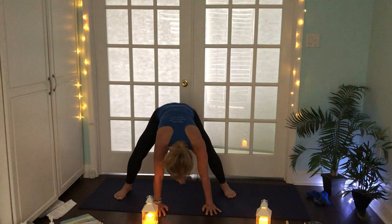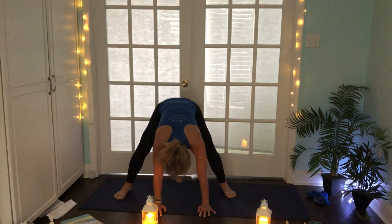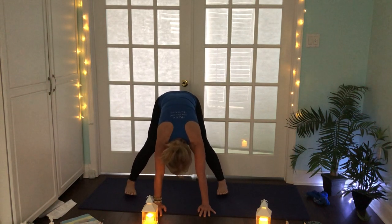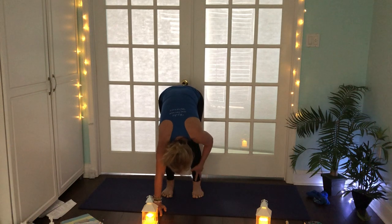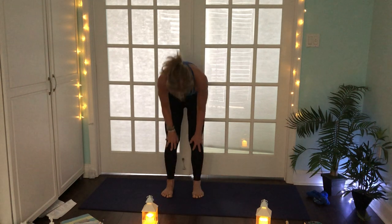We're still in a wide-legged stance. Now with the hands on your mat, simply heel-toe your feet back in so they draw underneath your body. Walk the hands to your shins and roll it very gently. Roll it out.